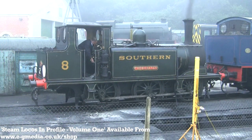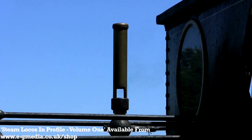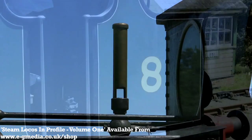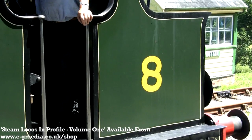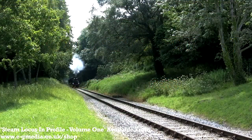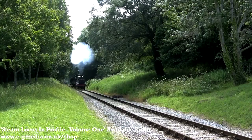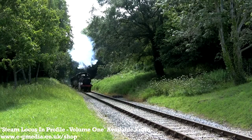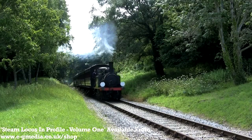Take this one for example. When withdrawn, number 46 Newington was laid to rest outside a pub on Hayling Island. In 1979, she was rescued by the Wight Locomotive Society and moved to Haven Street for restoration, as number W8 Freshwater. In 1998, the Isle of Wight Steam Railway showed their dedication to keeping this engine running by fitting her with a brand new £35,000 boiler, overcoming what was once deemed impossible.